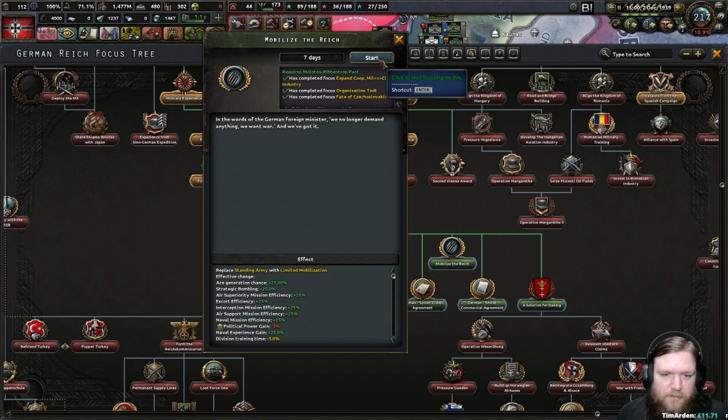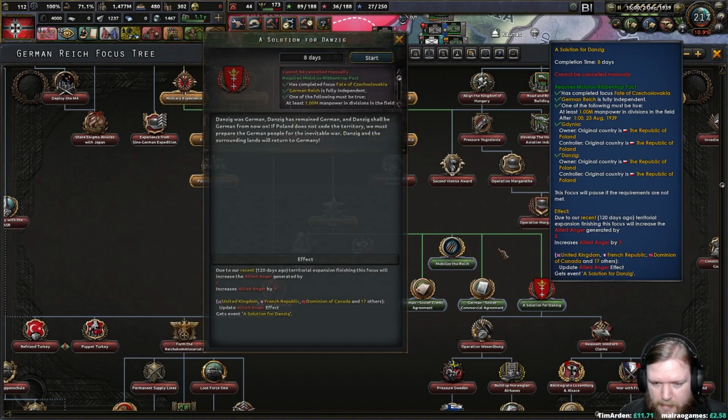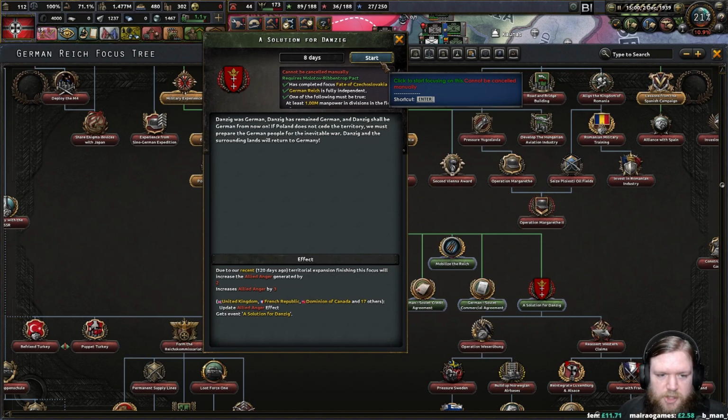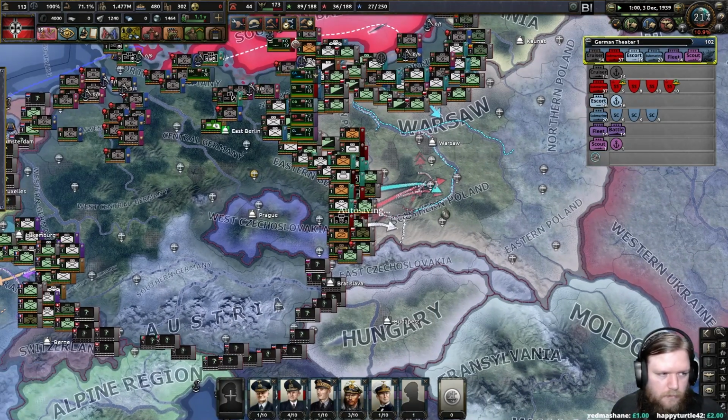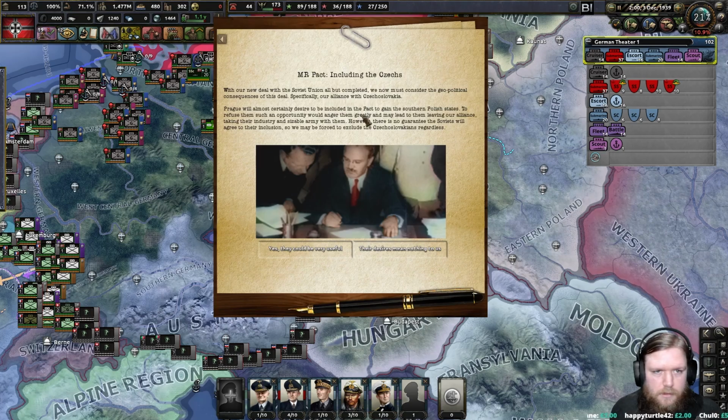In the words of the German foreign minister, we no longer demand anything, we want war. Oh, yeah, I think we have to do that one first. Danzig was German. Danzig has remained German, and Danzig will be German from now on. If Poland does not cede the territory, we must prepare the German people for the inevitable war. Danzig and the surrounding lands will return to Germany. Oh yes, I should check that as well.